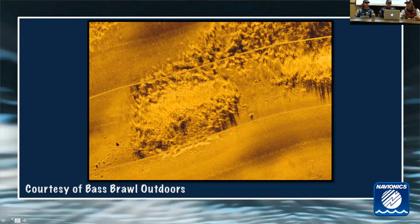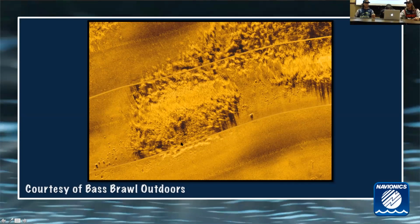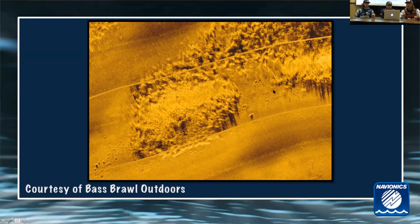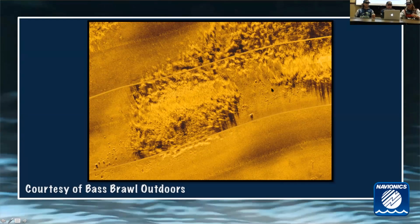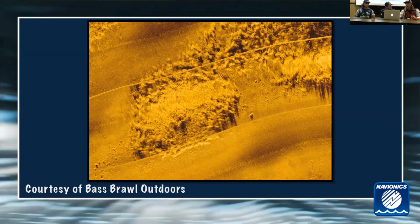Same deal here. You got a point coming out with some hard bottom on it. That's going to be an obvious, really good spot to hit. And then also in this turn, same deal. You got a little notch in the weed line here. Turns and points are pretty much the deal. A real hard straight edge can be good too if it's on a real hard drop.